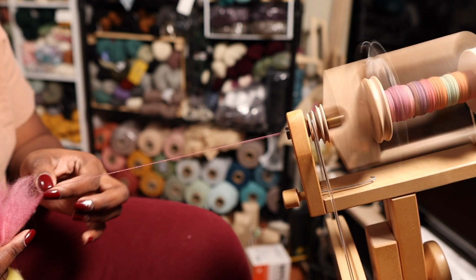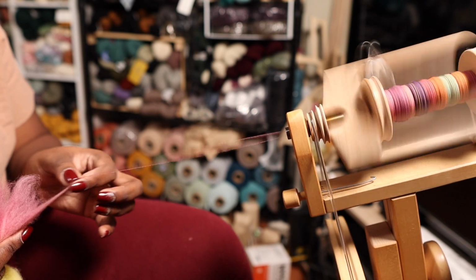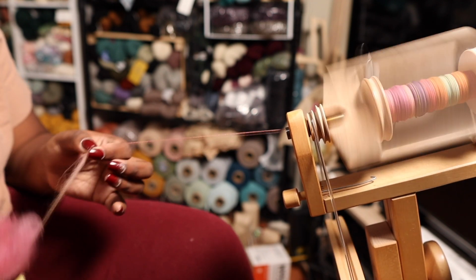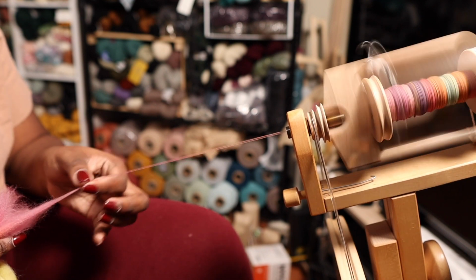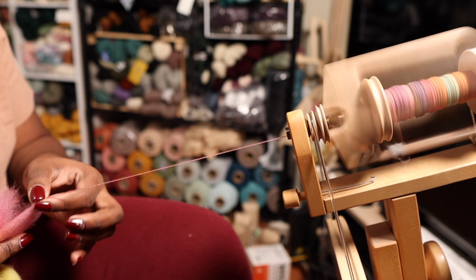So I can spin fine short forward singles on my wheel. I mean, I'm doing it right now. But if I really want to zoom through, there are definitely some process spins and some product spins. And there's some spins that I want done now because I want to knit them up. Like when I spun the yarn for my hat, I wanted to get that done in a day.